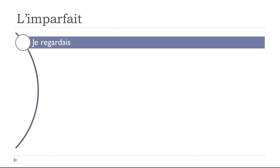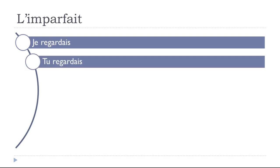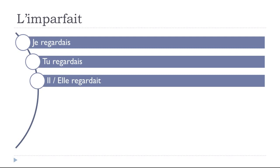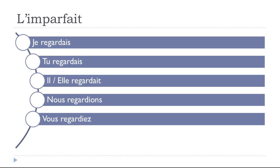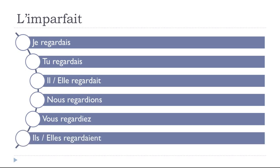Let's see how it goes for all the forms. Je regardais, from regarder, to watch. Tu regardais, il regardait, elle regardait, nous regardions, vous regardiez, ils regardaient, elles regardaient. Remember, regardais, regardait, regardait, and regardaient all sound the same. After that, you've got this yon, as I said, regardions, and then yé, regardiez.